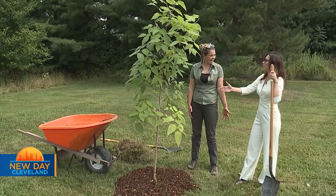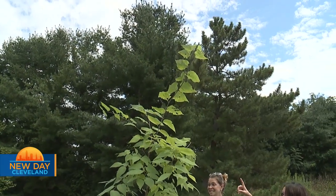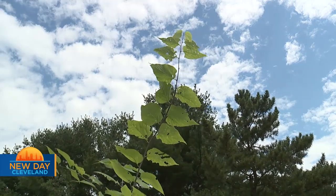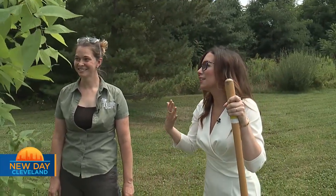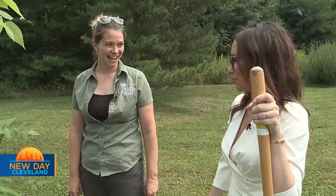So exciting. Well, we've done something good today for the environment. How tall will this grow? Oh, this guy is going to get to 50, 60 feet, depending on... How many years will that take, probably? Oh, many years. So, well, if I'm still alive when it happens, I'll come back and give us a visit. But it is so important. It's just another reminder that it is something so small that we can do to help our environment. And you get to enjoy a beautiful, beautiful piece of nature in the process.